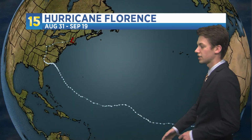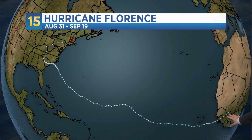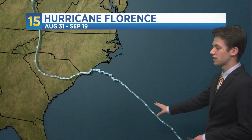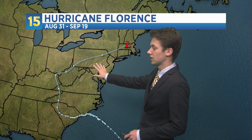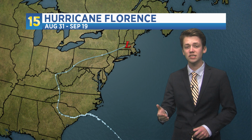The big story so far this year has been Hurricane Florence, which started all the way over here in Africa and progressed its way to the Carolinas. It slowed down a lot as it hit the Carolinas, which allowed for some major rainfall totals. Some places saw over 3 feet of rain before this thing finally pushed its way up along the East Coast and fizzled out. How does this compare to past seasons?